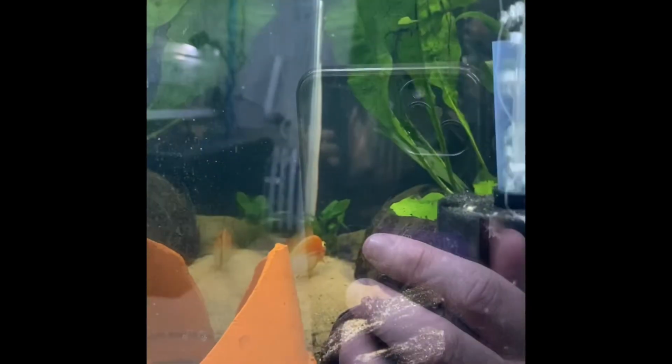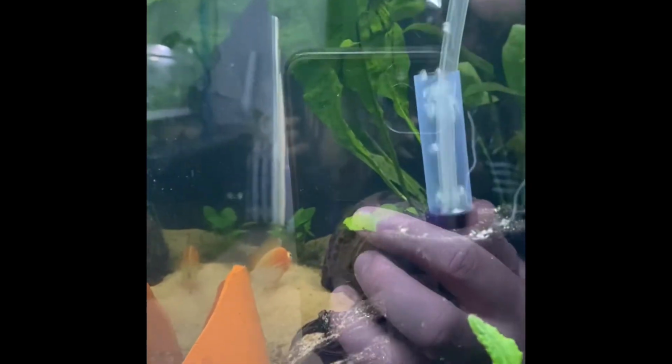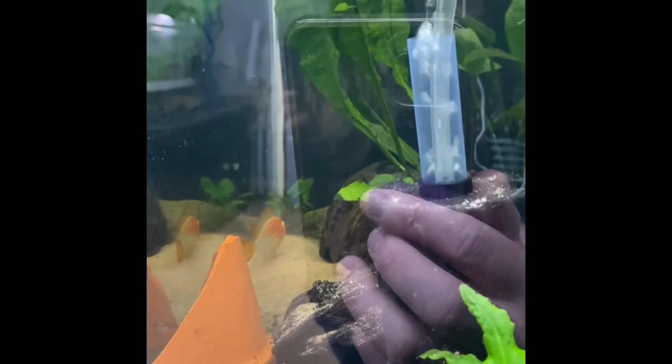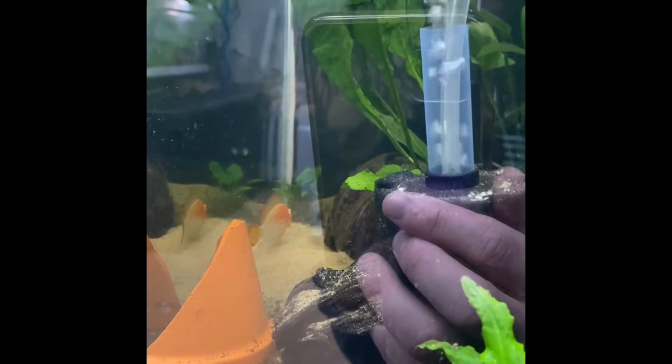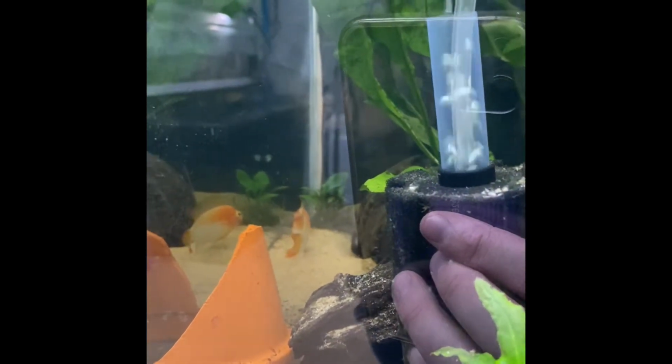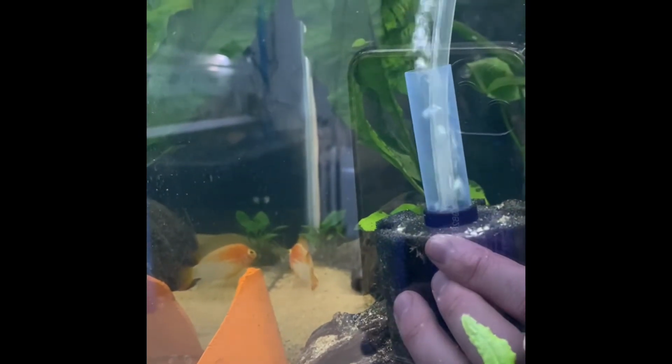So we're over here looking at Osiris. His female is in the pot. Again, more breeding action. These two, honestly, they're like clockwork. Every 2 weeks, fry. Really happy with them. I'll pull these ones because I've got space in the breeding trays now.